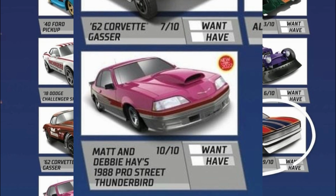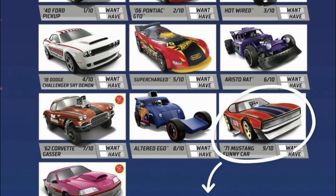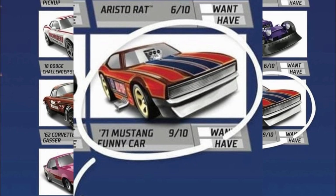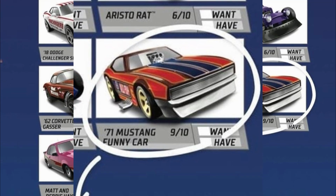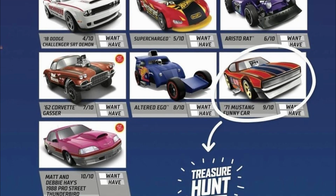The highlights for me, my favorite one, this would be tough, man. Yeah, it has to be the regular Treasure Hunt 71 Mustang funny car. Yeah, we've seen the final release of that, and it just looks absolutely gorgeous.